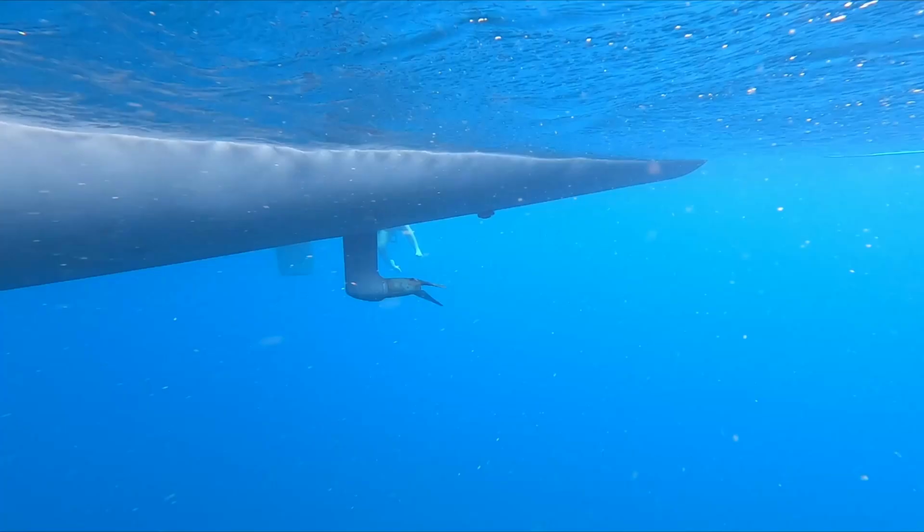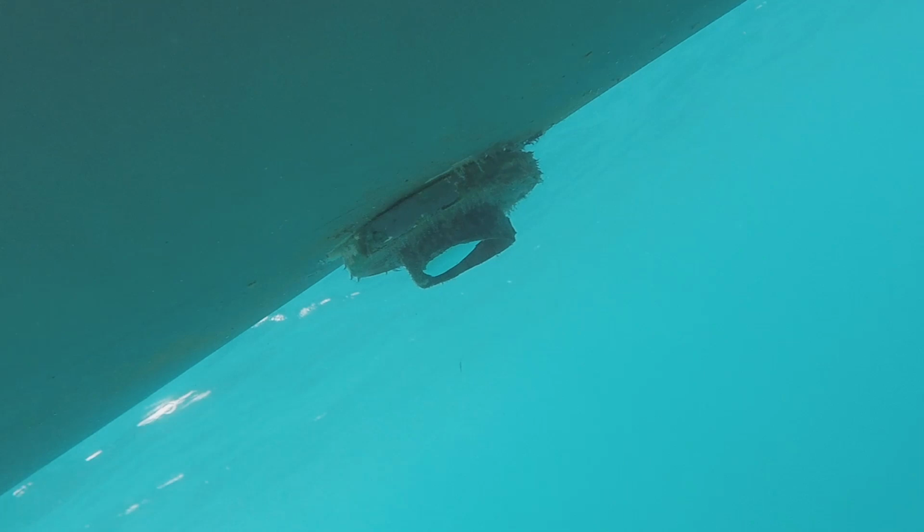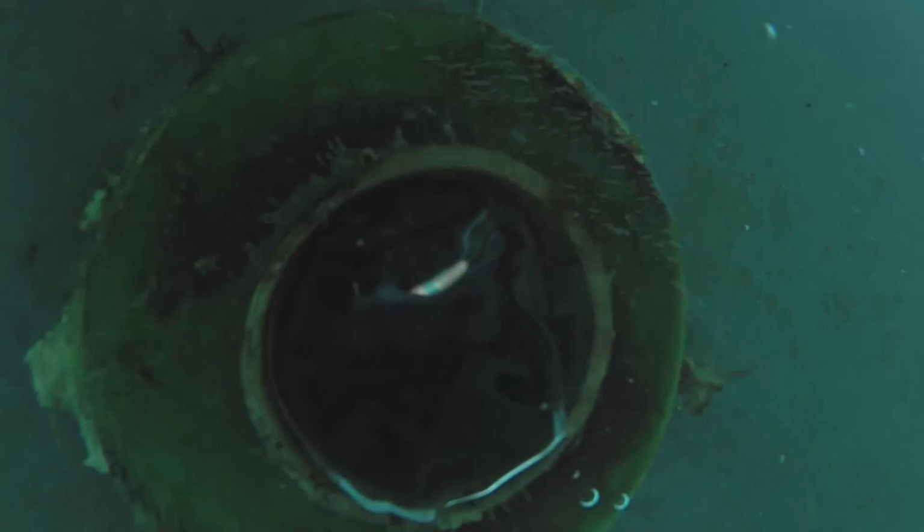So finally, it's time to inspect the hull. This is what remains of the rudder stock on our port hull. Let's have a good look at the area and we're going to check for damage. You will notice the stainless steel tube wall is quite thin.